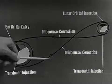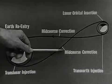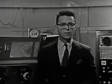Then at the halfway point, along about here, the programmed course must be examined for errors and possibly a mid-course correction made. There are many other similar maneuvers. And to learn about the guidance and navigation system which will make this possible, we talked with Mr. Eldon Hall, Deputy Associate Director of the Instrumentation Lab.